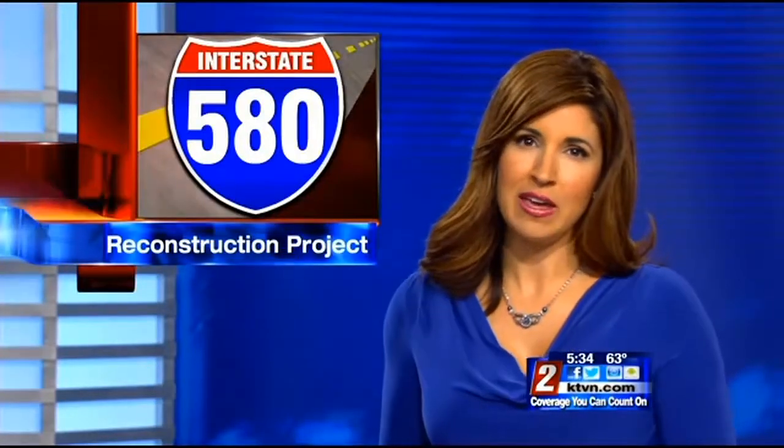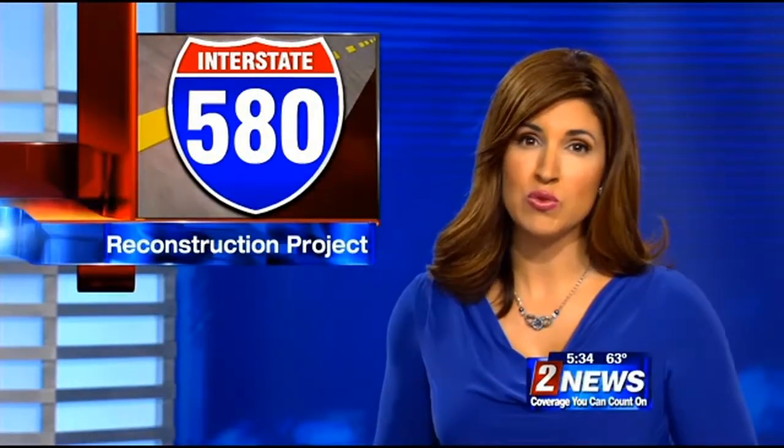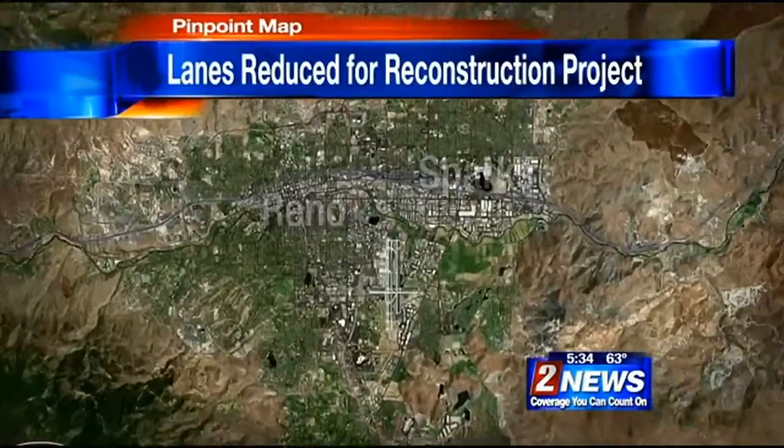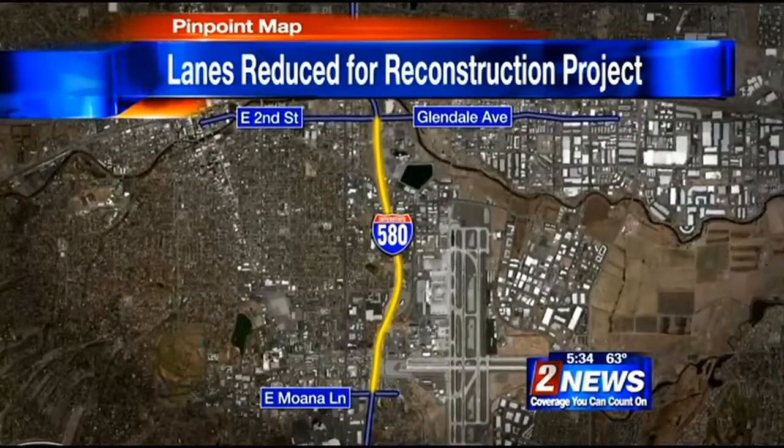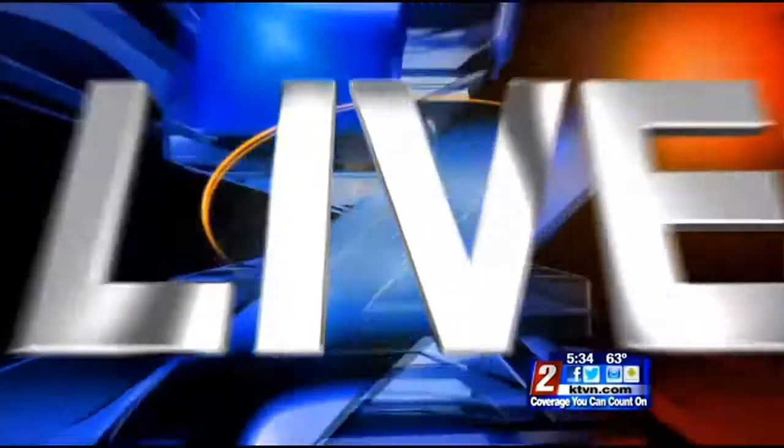In Cone Zone now, you've probably noticed if you've driven along I-580, well, the next few days, a big construction project is causing some delays, and it will for a while. New traffic routes are in place you'll want to be aware of in the coming months. Let's show you where. South of the Spaghetti Bowl, the interstate has been reduced to 3 lanes in each direction between Glendale Avenue and Moana Lane. Amanda Ketchledge is live along the construction site with more on what we all need to know before heading out the door. Amanda?